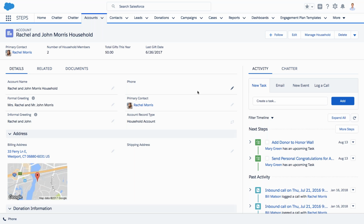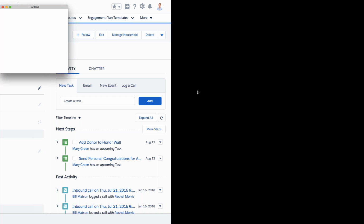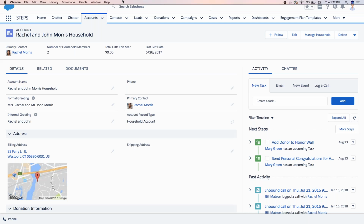The beauty of this is all the donation opportunities are going to be listed at the account level. You can always self-credit. I have a lot of clients and nonprofits that would love to self-credit, and I'm going to show you in a little bit how you can see how Rachel and John are doing overall, or I can see only how Rachel is doing, because she's my primary contact. There. Now, here I can see that Rachel is our primary contact.